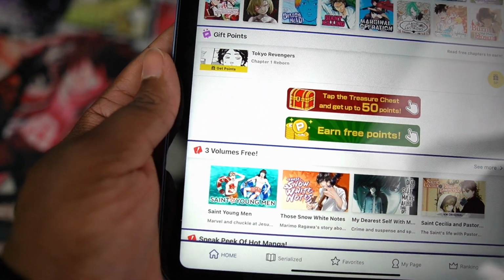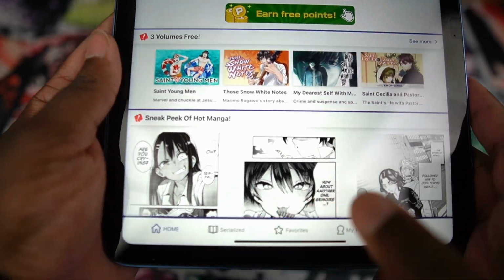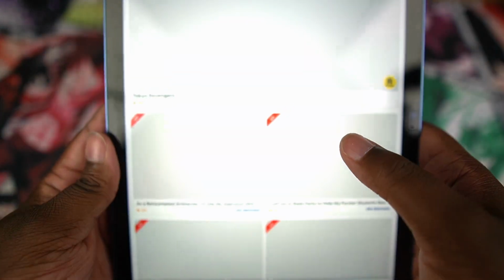Now, I'm looking right here, it says gift points. I don't know what that means. 5p. I don't know what any of this means. Let's take a look at what serialize is, because we have 5 options down here. We have home, serialize, favorites, my page, and ranking. Let's actually go to serialize right here, see what all is happening.